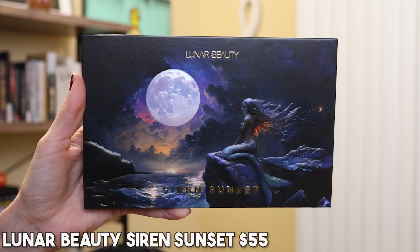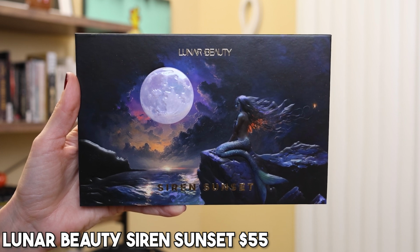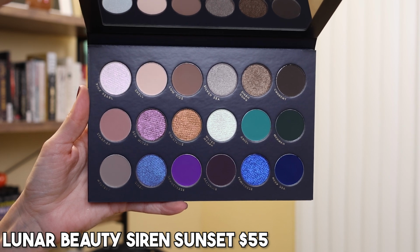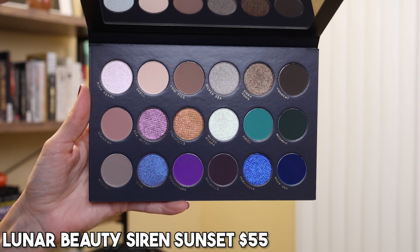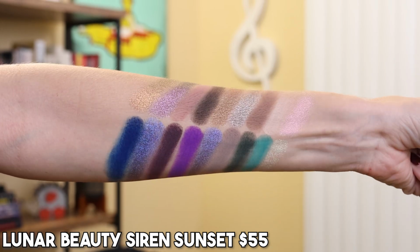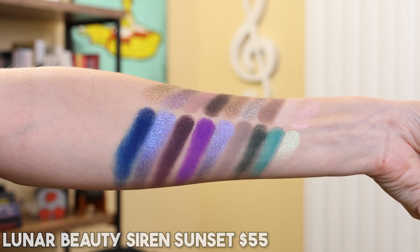So the Siren Sunset palette does retail for $55. He did say that the price is a little higher because there are multi-chromes, and we'll get to that in a second. It says, get lost at sea with Siren Sunset. This 18 color palette is filled with cool tones and jewel tones with different finishes, from mattes to shimmers to multi-chromes. The alluring color story will have men crashing ships for you.